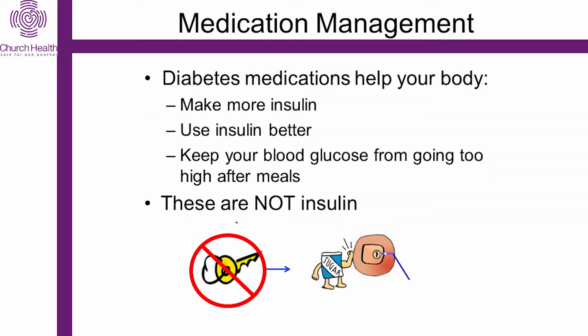Diabetes medications work in various different ways. They could help your body to make more insulin, for example, or the insulin that it is producing could help your body to use that insulin better. It could also keep your blood glucose from going too high after meals. So again, those are diabetes medications such as pills or injectables.